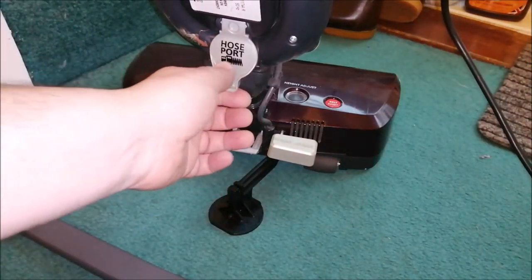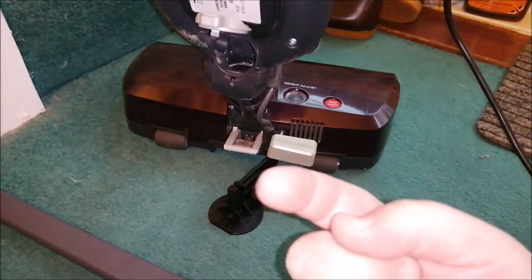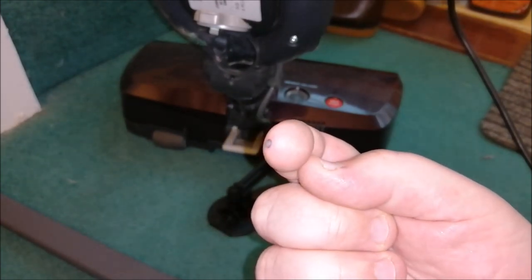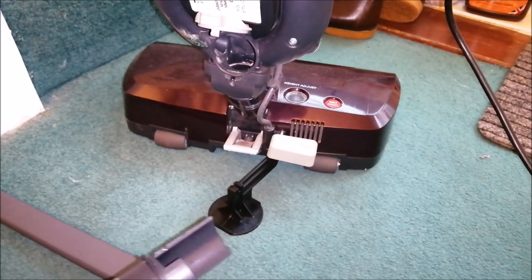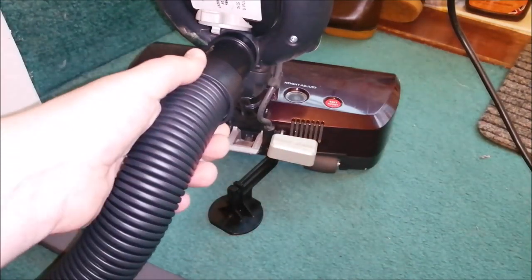And then you can open this hose port, like so. I tried to do this earlier, and I got a blood blister on my finger. Look at that, that's manky. And this stupid machine caused that. So we open the hose port, now we need to put the hose in. So I guess it goes this way, like that.